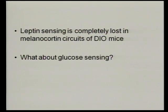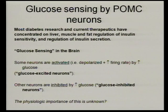Now, that's describing fat sensing in these brains, but what about glucose sensing? Well, there's been a lot of work looking at how, in particular in diabetes research, insulin sensitivity is regulated in the peripheral tissues and how insulin secretion from the pancreas is regulated.